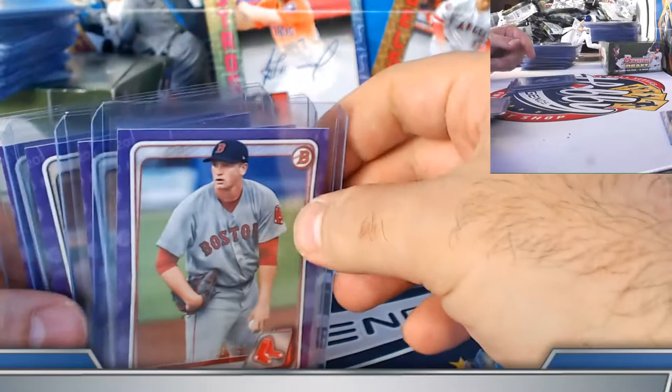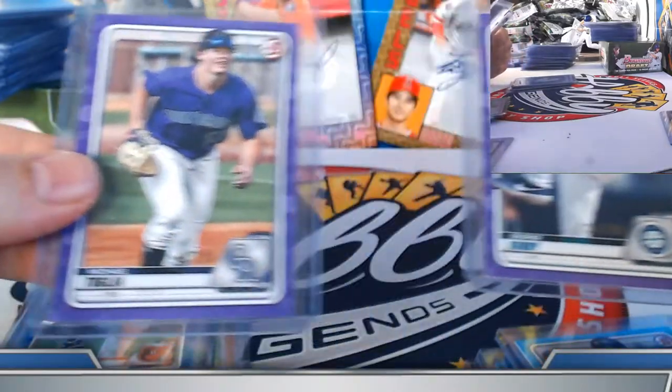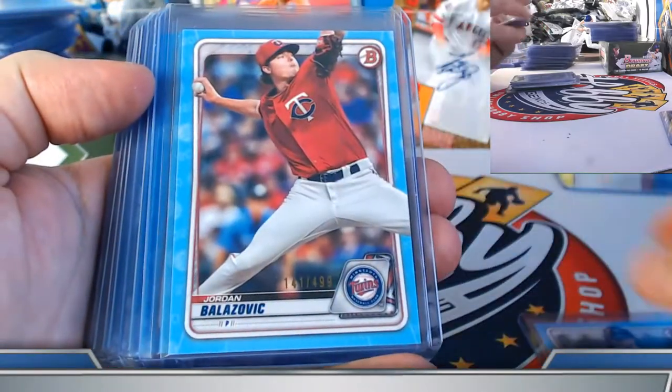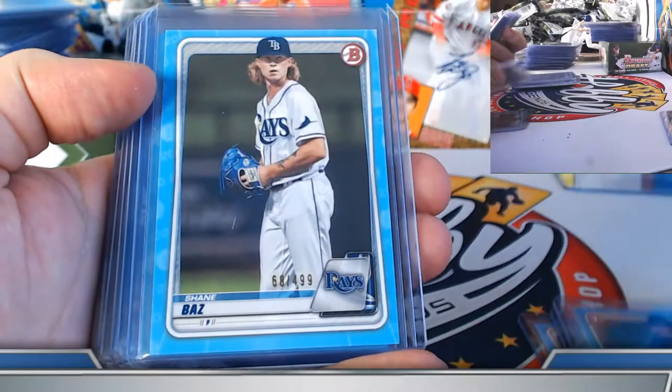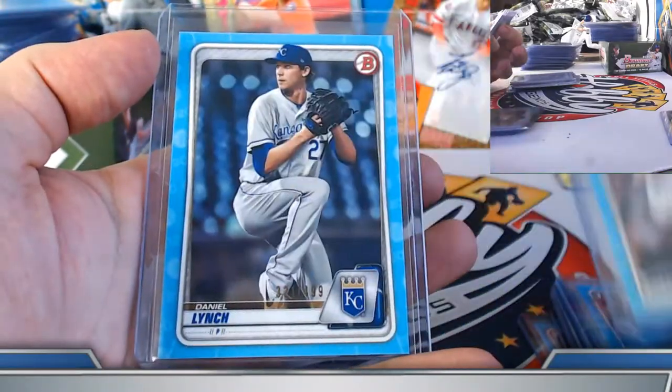Purples out of 250, we had four of them here. Groom, Ronaldo Hernandez, Talia, and George Kirby. Sky blue paper to 499. We did have nine of these: Larnack, Blazevic, Williams, Bays, Stott, Perdomo, Blakely, Chamberlain, and Daniel Lynch.